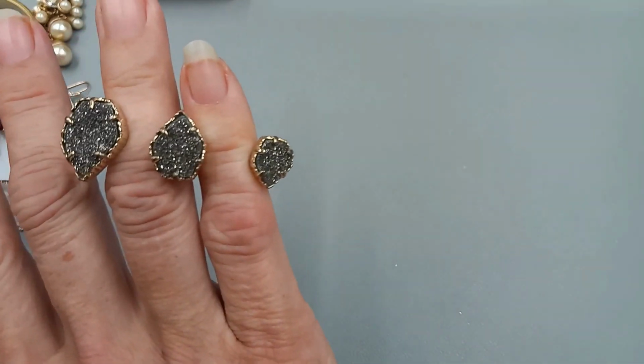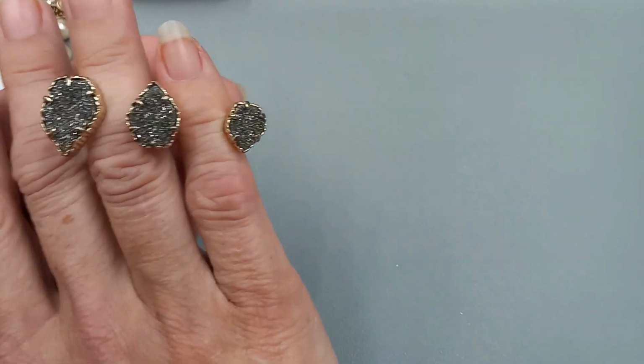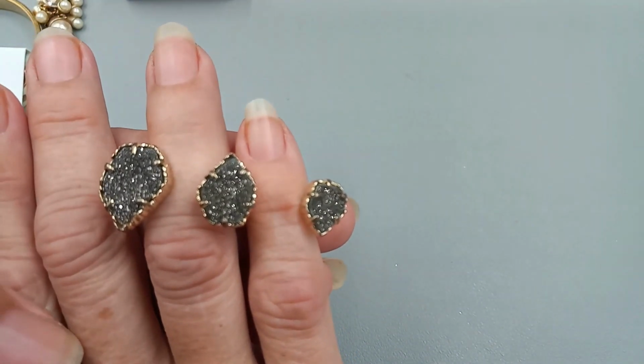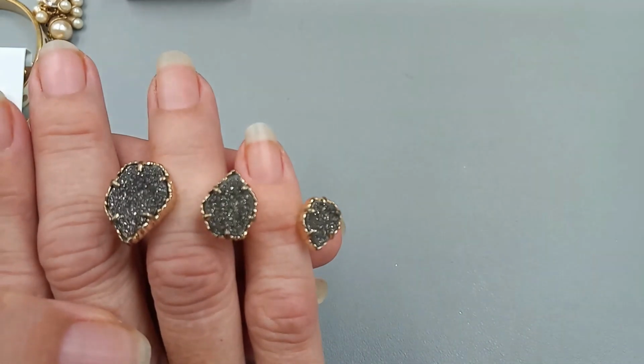That's as much as they can go on me. So they're a size 6. You know, they're supposed to go down here, but I thought, what a fun ring. So that is Kendra Scott, and it's the 2-finger in Platinum Druzy with gold color.